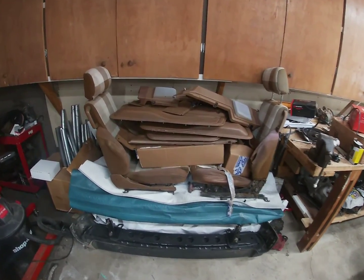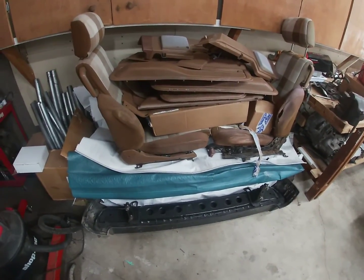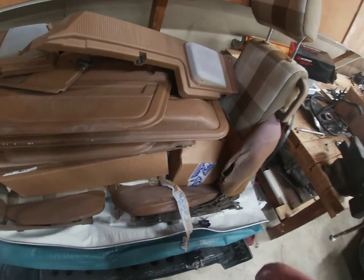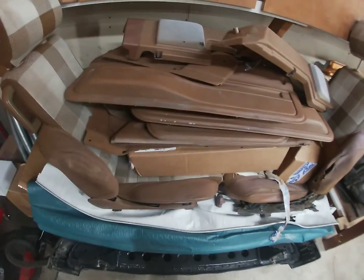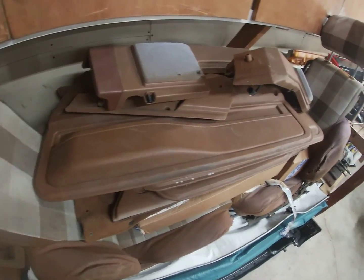Alrighty, well, we got everything that was from the junkyard today and everything that's out of the 83 car that Alex purchased from me in the garage. I got piles of old ripped up seats that I'm going to see about maybe getting reupholstered by somebody. Alex knows a guy that does reupholstery work. So these are the door panels that are out of that tan car from the junkyard. I think they'll clean up pretty nice.